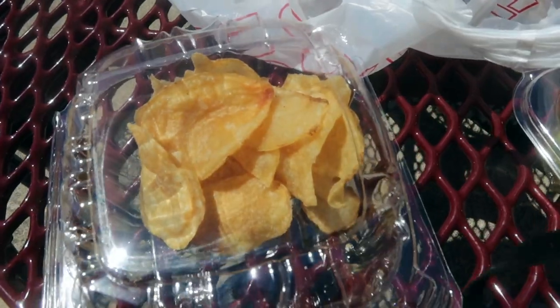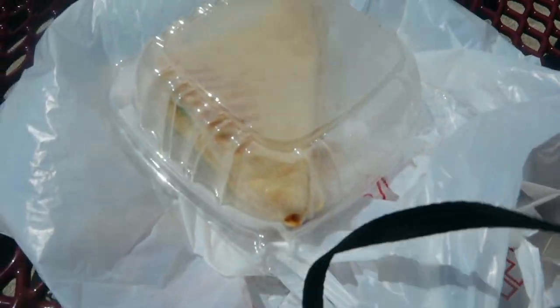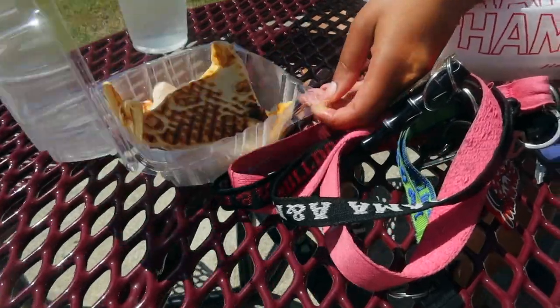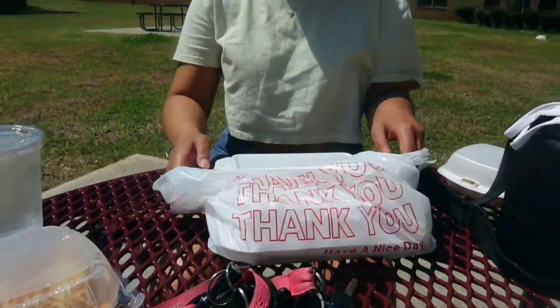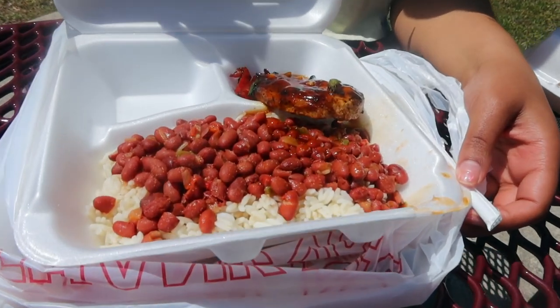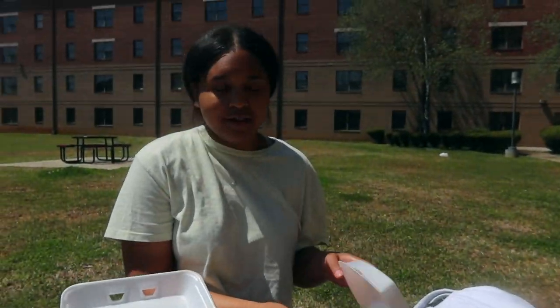So I got me some little kale chips, some fruit, and a pita sandwich. What would you get? Open it, let us see. It's just turkey and cheese, you know, something regular. I'm trying to show y'all what the food looks like. And then we have a vegan station, so this is rice, beans, and vegan chicken. And then some soggy french fries.